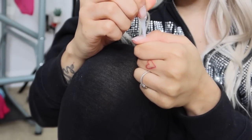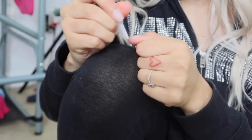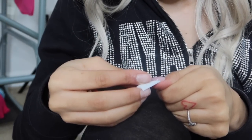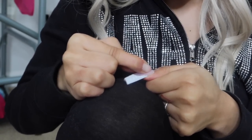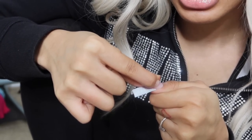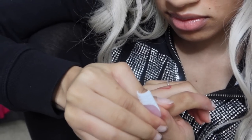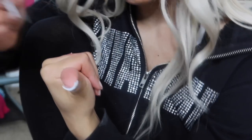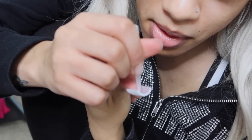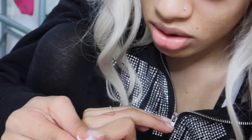Put it, make sure it's at the cuticle, because that's literally where it's going to be sitting. And then just drag it down a little bit. Okay, this is my thumbnail. I'm pressing it hard. And then she said to put some on the inside. Off in here. And that should help it stay some too. And then I'm gonna press that down real good.